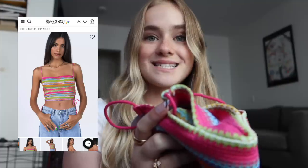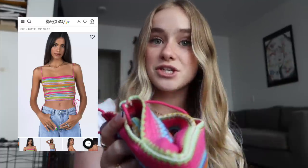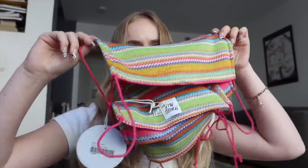Okay, so I'd like to call this top the summer essential top. Like this is the summer top. Just look at the color. Look at the color of it. This is the Satin Top Multi in a size 2. So you may be a little, whoa, there's so many strings happening here. But once it's on, it's really cute.